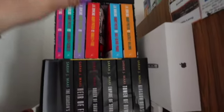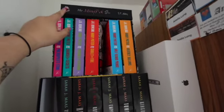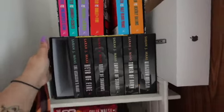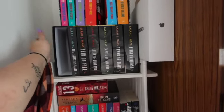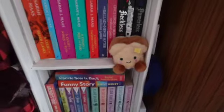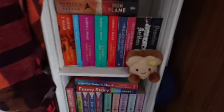Up here, I've got to find a space for this somewhere because I keep forgetting I have it. But we've got the Mindfuck series, we've got the Harry Potter series, and then we've got the Throne of Glass series. That's what it's called. So that's what we've got there. And obviously on the top of here, we've got Iron Flame, Binding 13. They don't match. Gary Soto's back. Funny story. You're going to see what I'm going to plan to do with that at some point in the video.